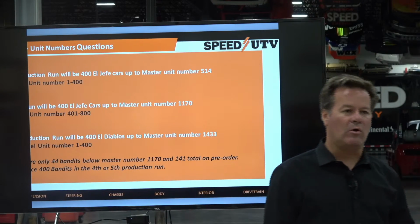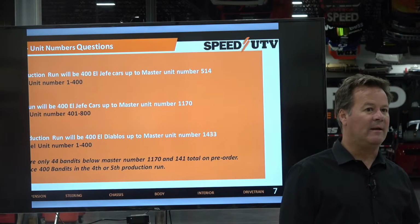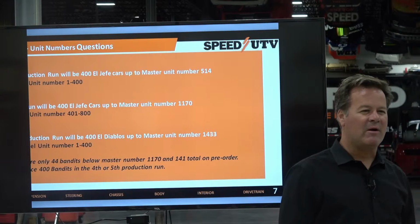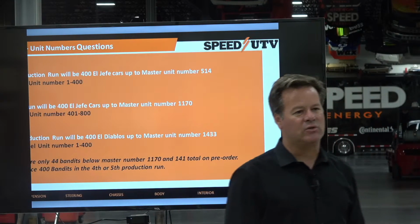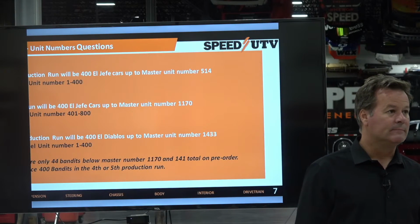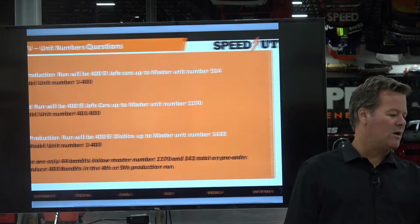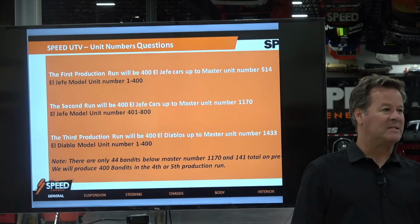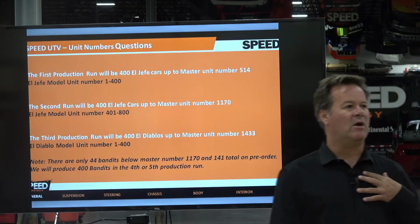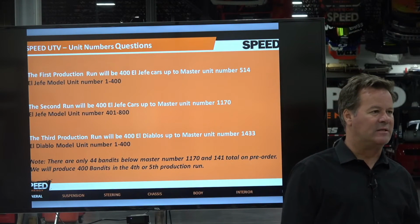141 Bandits total is what we sold. So think about it. If you were going to start a car company, and you were going to launch into the UTV market, I wouldn't make a 2-seater, based on the numbers we see. The fourth run of cars, most likely will, based on our numbers and me just knowing the business the way I do, I'm going to tell you it's going to be another run of El Jefes.